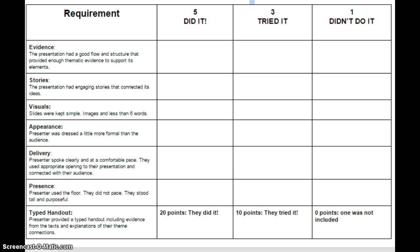Then stories. You need to at least tell one engaging story. Tell me about how you picked the book. Tell me about a time when you were reading the book and couldn't put it down, or reading the book and you fell asleep. Maybe you want to talk about a similar situation in life that you've had occur, or that someone you know has had occur. Try and connect with your audience through a story.